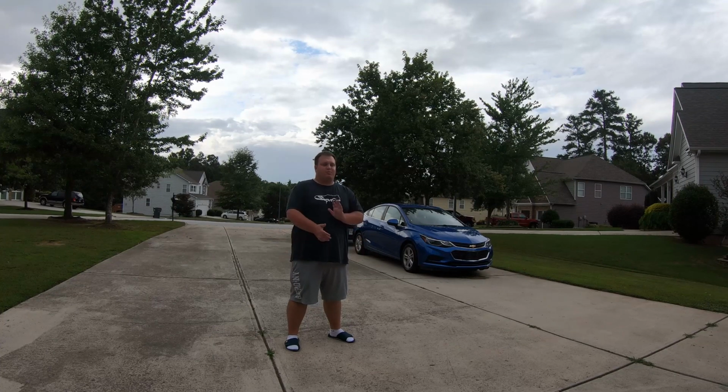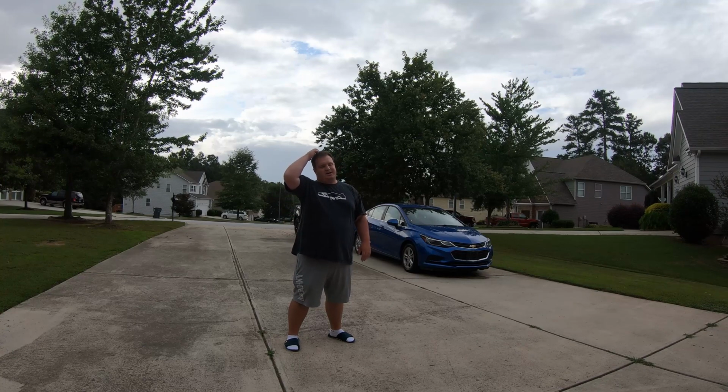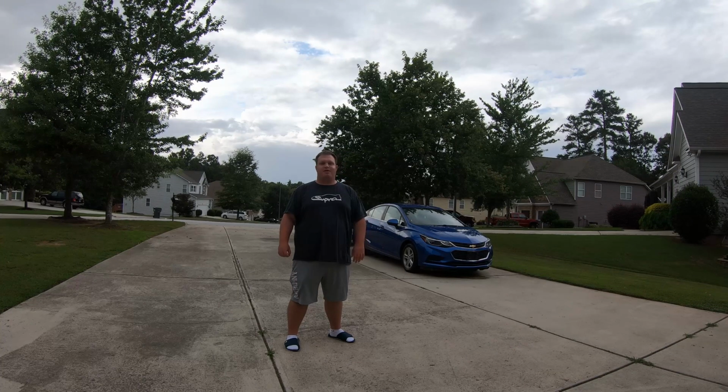The car is pretty much what my sister wanted from the get-go, which was a 4-door sedan that was blue and had CarPlay, all that kind of stuff. I don't think she cared about CarPlay quite as much as I do. I think I'm the only one in the house that really cares about CarPlay. But the car is fantastic. It's been really good to her so far, and we're looking forward to having another Chevy in the fleet.